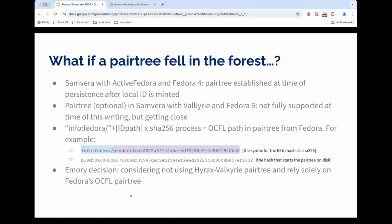Another thing, I mentioned to the Fedora team, I know that you all have helped me with this. I had to do some decoding to figure out how to get the SHA-256 hash, which then becomes the OCFL path, which is then pair treed, to go look at the OCFL that was being persisted into our storage root, which in our case is S3. So I'll just mention this really briefly. I know there's a feature request in progress, and it's probably my bad for not having had time to test it yet.